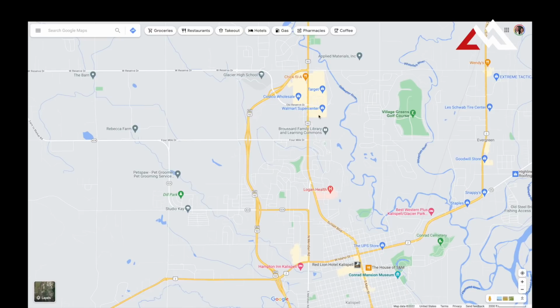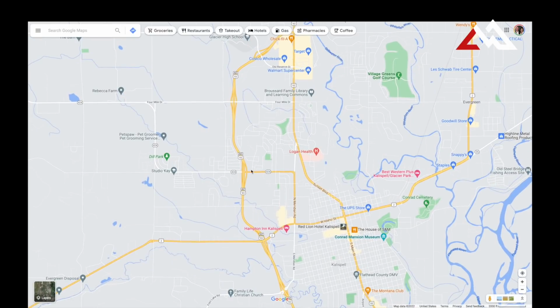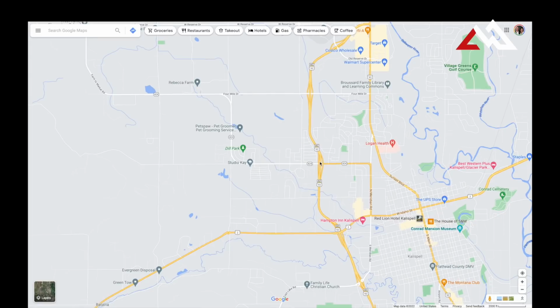And here's where all that shopping was that I just showed you. And here's Glacier High School. So the subdivisions we're going to talk about are located, this is Stillwater Estates up here, and this is West View Estates. They're right next to one another, and they're right across the West Reserve Drive from the Glacier High School. And then where the majority of the subdivisions are that we're going to talk about, this is 3 Mile Drive right here.